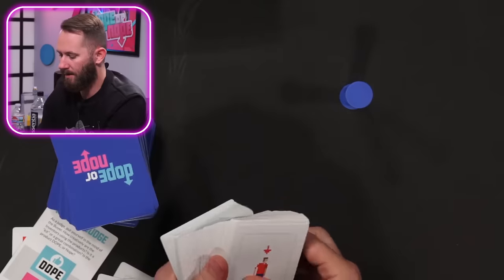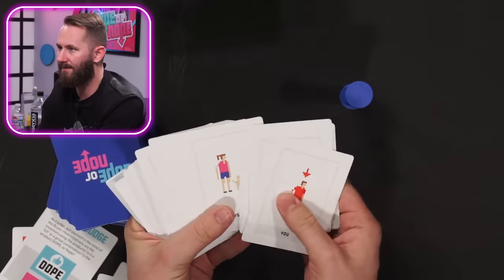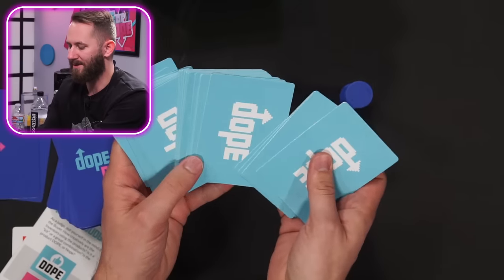So these are the product cards. Here are buyer cards. All these different buyers that you gotta figure out how to sell to. And then you get dope cards for whoever wins the round.